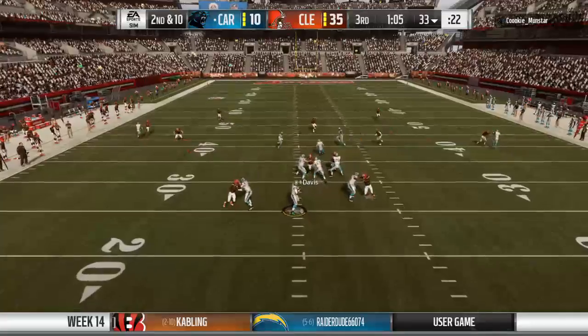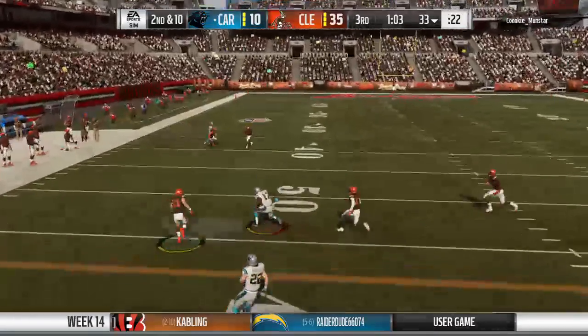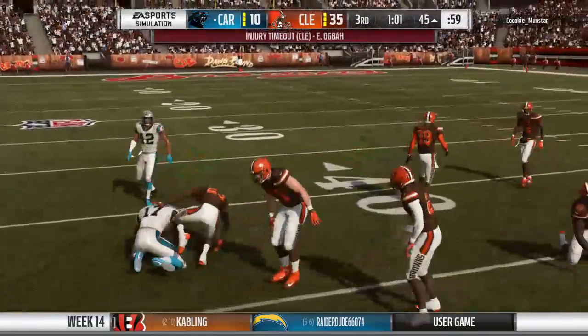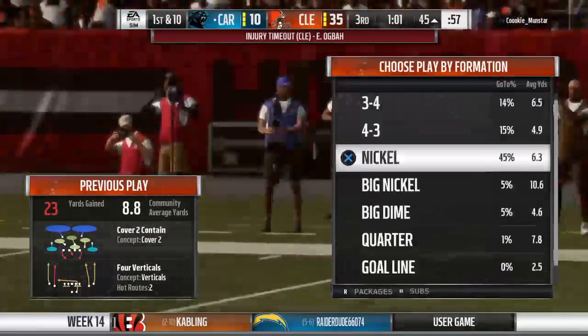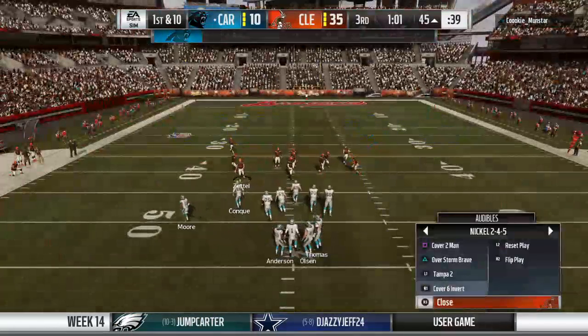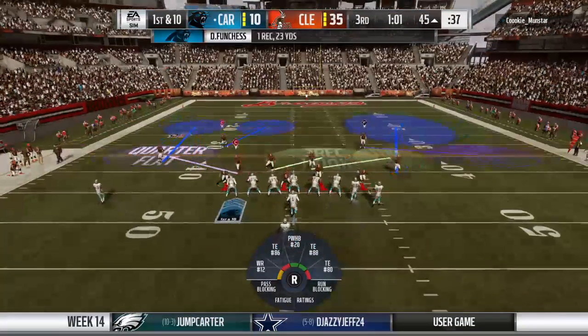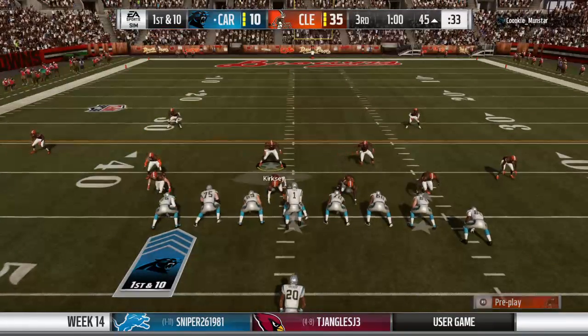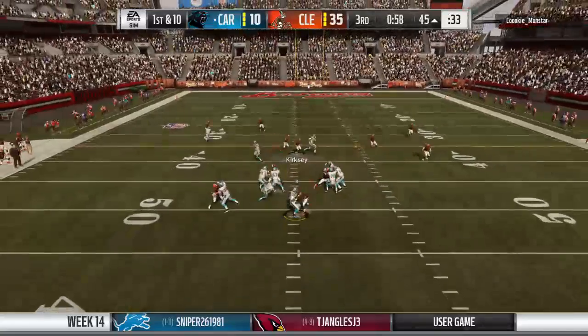To throw again, Newton. This one complete to Devin Funchess, and he's taken down right at the 45-yard line. 23 yards on the play. Quarterbacks love slant routes because the receivers are breaking right into their line of vision, and receivers love them as well because they're getting the ball on the move and able to catch.